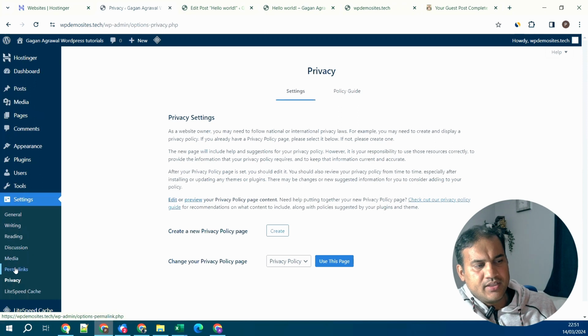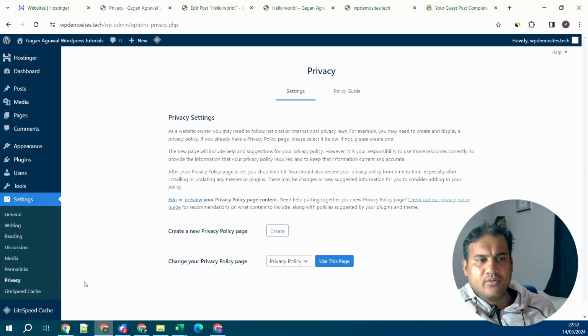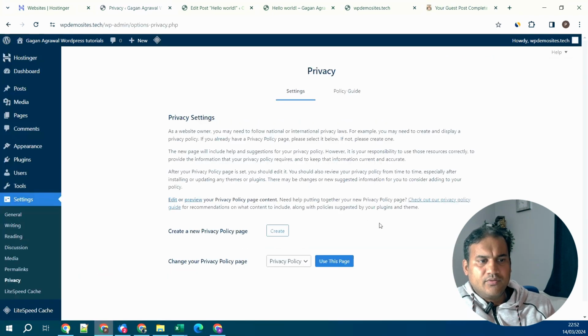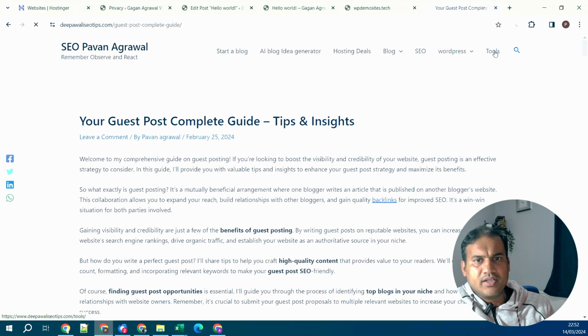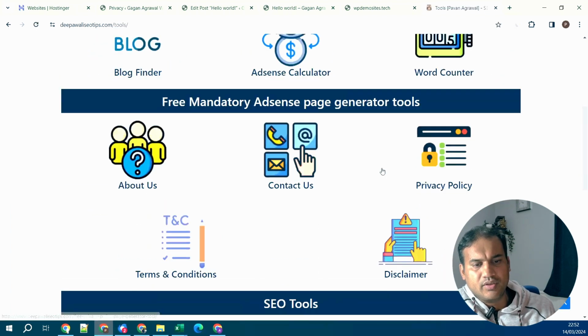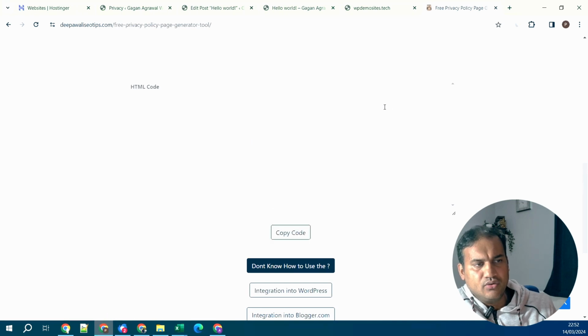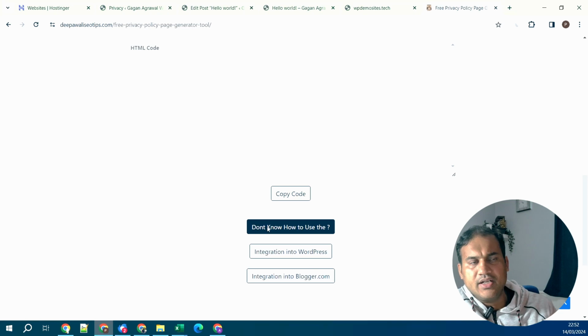Now privacy is something that has been introduced. I have been doing WordPress website designs for quite a long time, but this tab has been added as part of GDPR to make sure all the privacy things are being created. What you can do is either create a new page or change the existing policy page, which WordPress has created by default. If you don't know how to create a privacy policy page, you can go to our website and go to the tools, where we have created some tools around privacy policy. You can click here, put your details, and it will generate the code which you can paste. So all the guides are already mentioned over here.